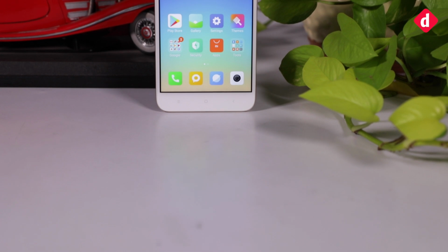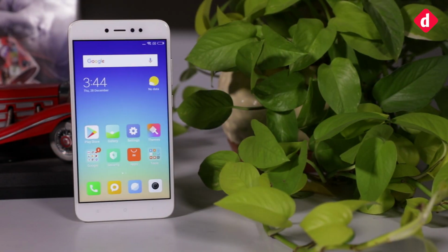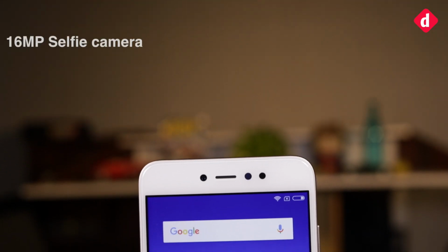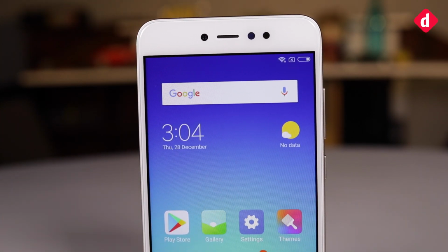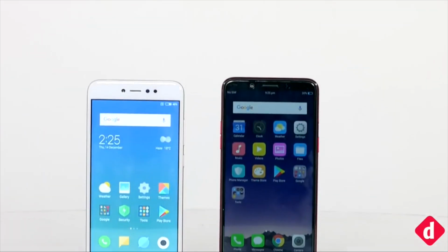The Xiaomi Redmi Y1 is the company's first foray into the selfie-centric smartphone market, which is primarily dominated by Oppo, Vivo and Xiaomi. The 16-megapixel front-facing camera with f2.0 aperture lens is the main party trick. And this new camera does quite well. In fact, in a recent comparison between the selfies taken from the phone and the significantly more expensive Oppo F5, we established that the Redmi Y1 does hold its own.